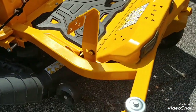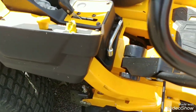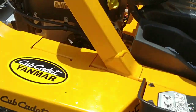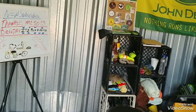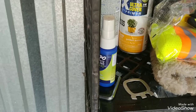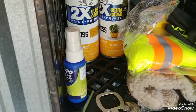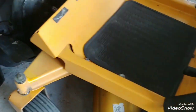A couple of places I have touched it up, you know, on the forks, and I think I might have the paint over there that I use. Okay, let me show you. It's not a direct match, but it does pretty good. Let's see, what color is that there? Marigold. Is that what that is? Golden sunset and marigold. Yeah, I use those colors there to touch up both of them actually. This is a 2005.